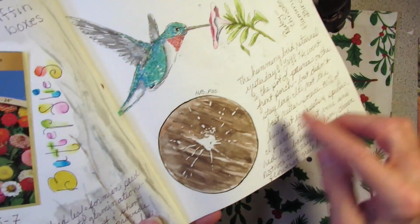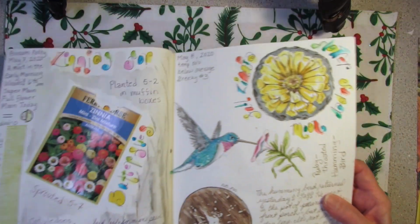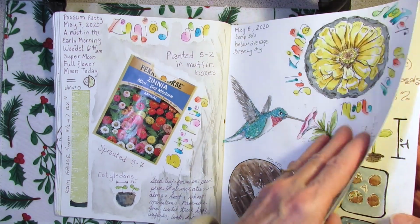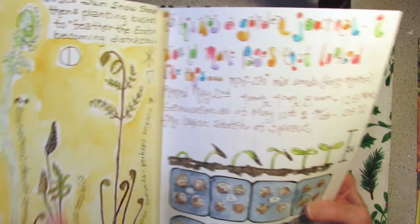And oh, the hummingbird pooed on the front porch. I thought that was so cute. It was this little tiny hummingbird poo on the front porch. And I know it was the hummingbird because I saw him do it. Kind of like this zinnia picture here. Came out good, didn't it?